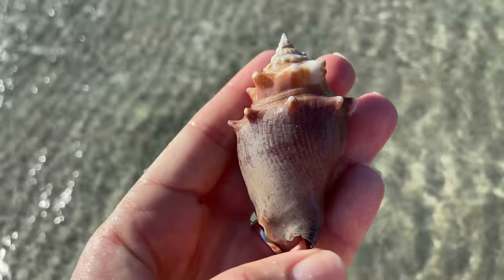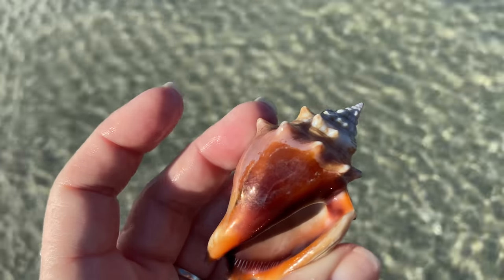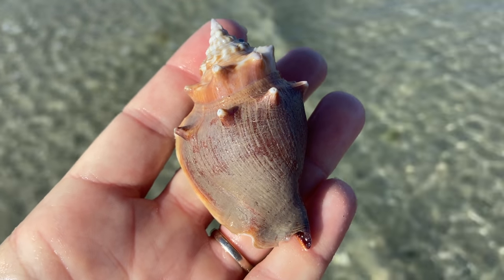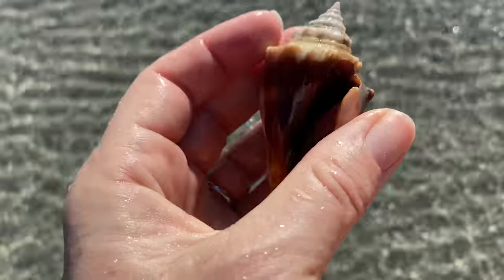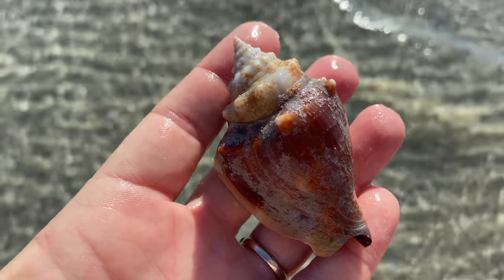And another. Ooh, nice and spiky. And again, I'm not too concerned about that green color on it. Usually 100% bleach will take that right off. Okay, it was sort of buried. And another. Ooh, all right, he's got some kind of cool patterns on there.